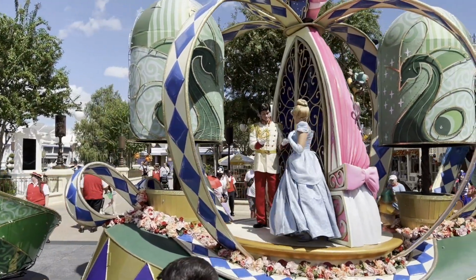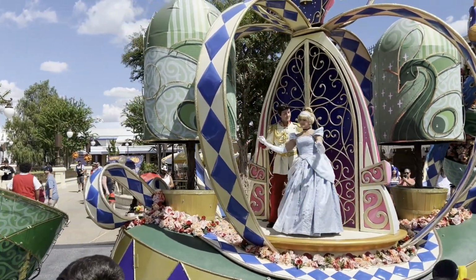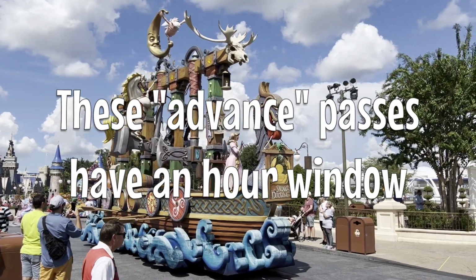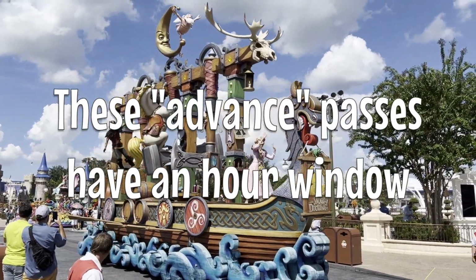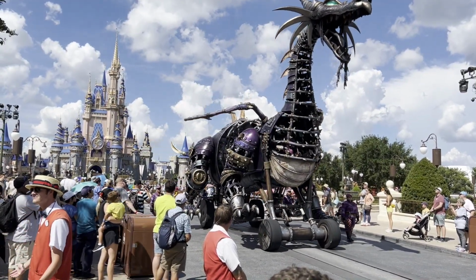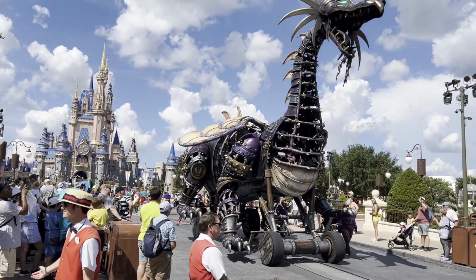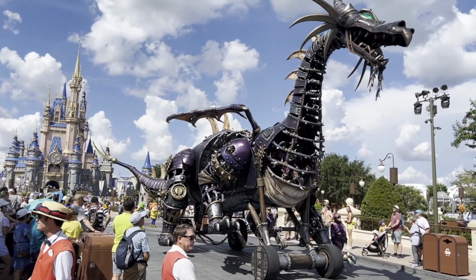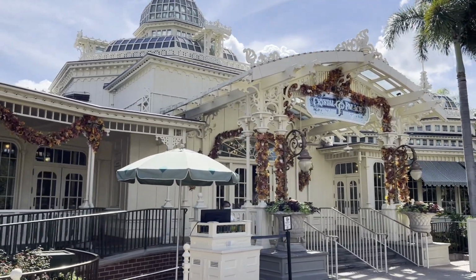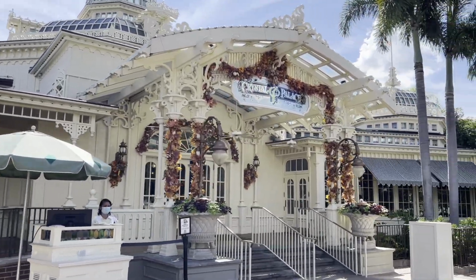Important to note that these return times are an hour, and if you return too late, you miss your opportunity. So really plan accordingly to make sure that you can make these. Again, we're going to have more on specific strategy and what we picked and how we planned it on part 2 of the video. So be sure to check that out.